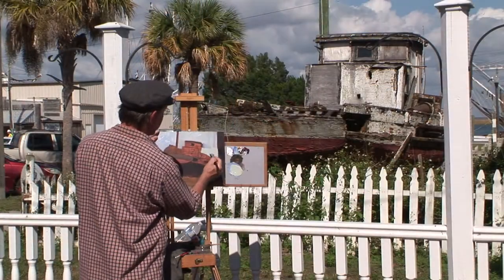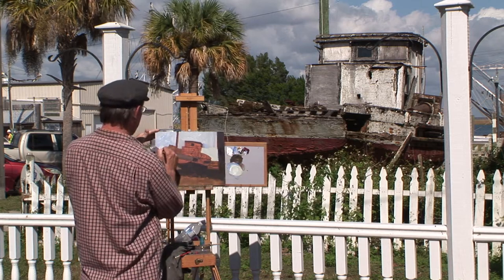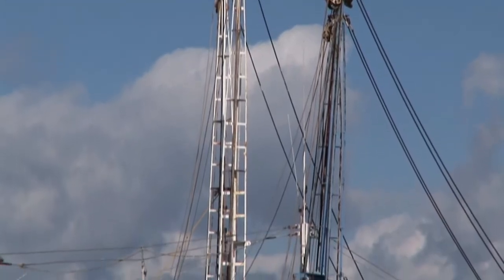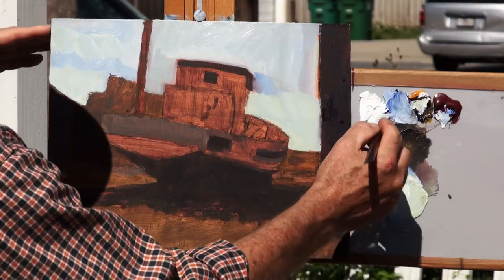I think I'm going to try and keep it as bold as I can with these brush strokes. There are a few clouds out there. I'm not sure I need them, although they might be fun to add one or two of them.